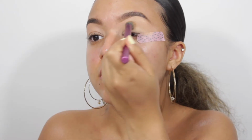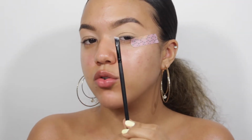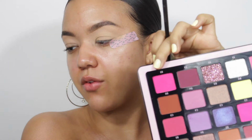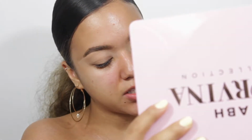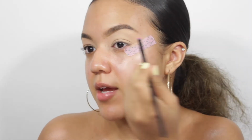I'm going to set my base with the Kat Von D Lock-It Setting Powder. Using a really small angled flat brush, I'm going in with that really electric pink shade. It's E5. I just moved my tape up a little bit higher. I want the wing to go up a little higher than I had the tape originally.